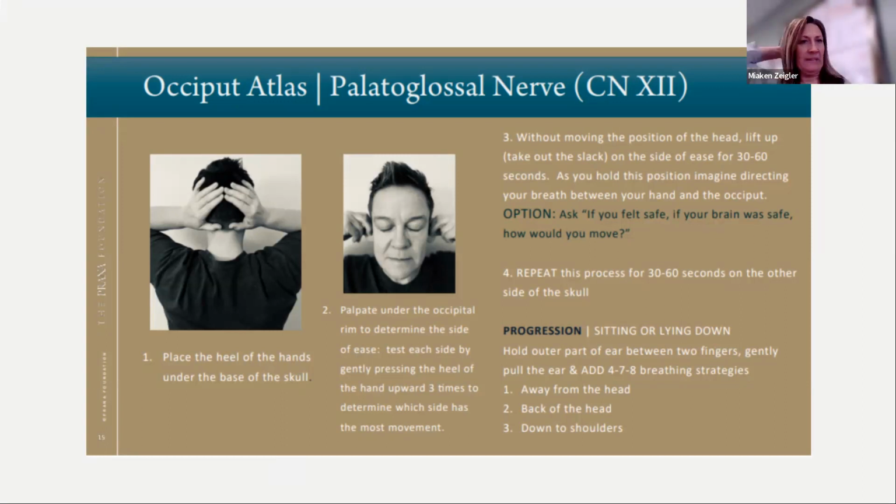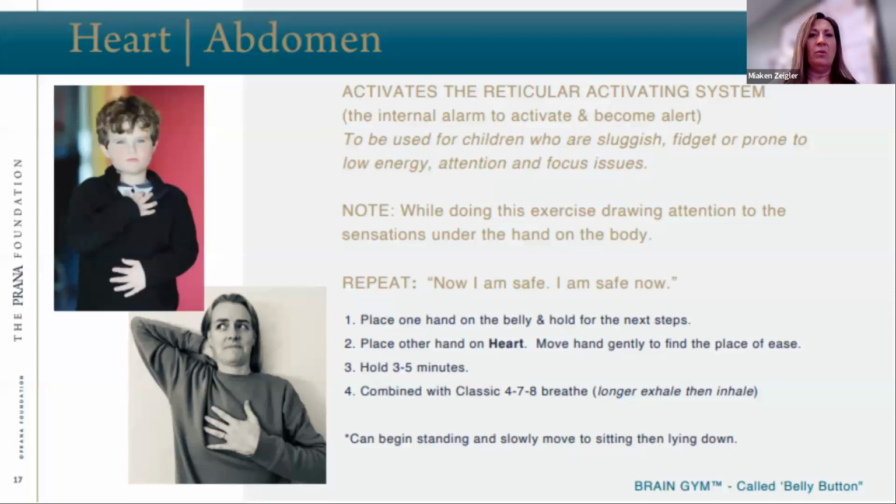This is when we have more things that we're looking at right at the base of the skull. So heart and abdomen is one that's really key. This is one of the last ones we'll talk about today. That's one of the basic ones.